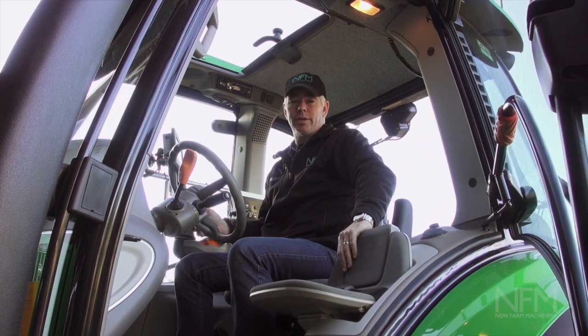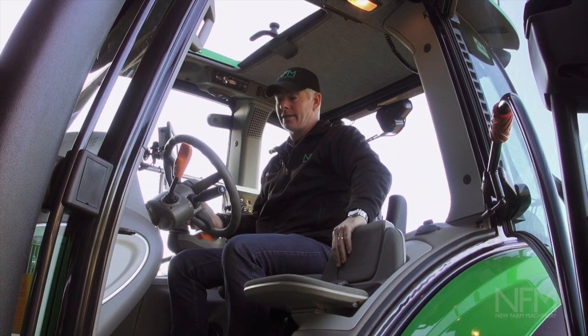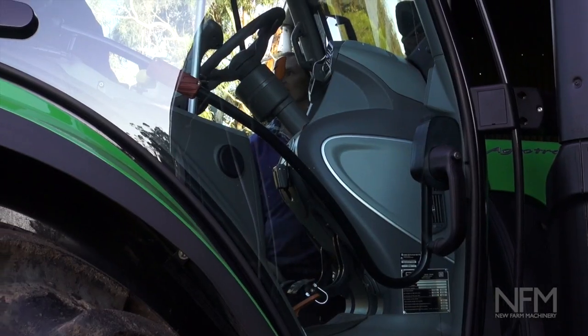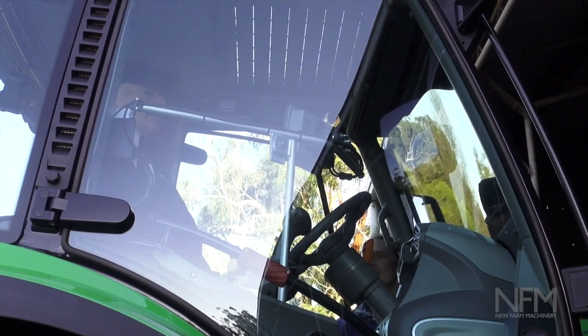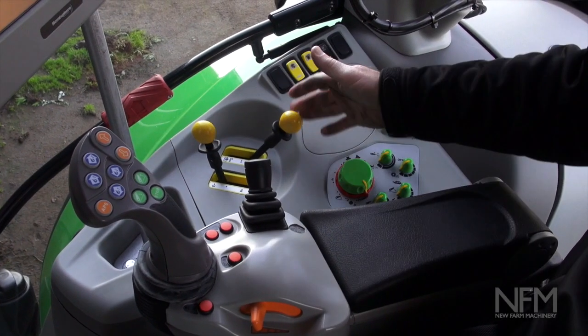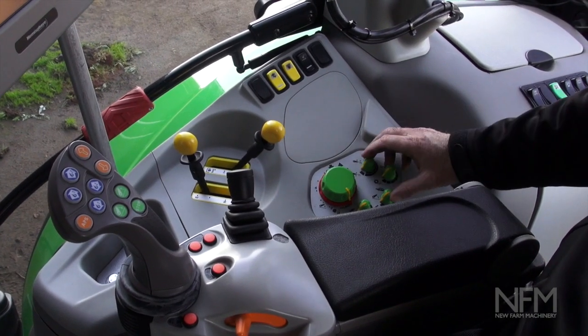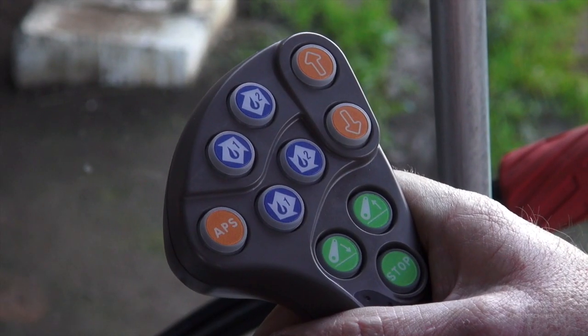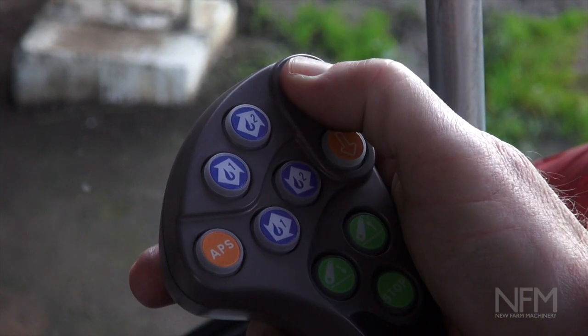Deutz have probably been always renowned for their cabin and the cabin comfort inside, and this is no different. In fact, it's exceptional. Visibility out of here is fantastic again, and the traditional colour coding has all stayed the same, with yellow PTO, green for linkage, blue for hydraulics, and then all your orange buttons are to do with your transmission and speed functions.